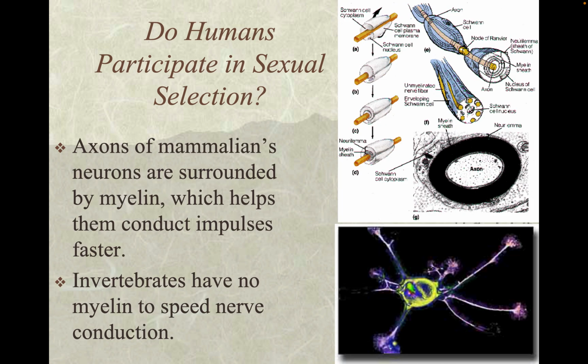Axons of mammalian neurons are surrounded by myelin, which helps them conduct impulses faster. Invertebrates have no myelin to speed nerve conduction.